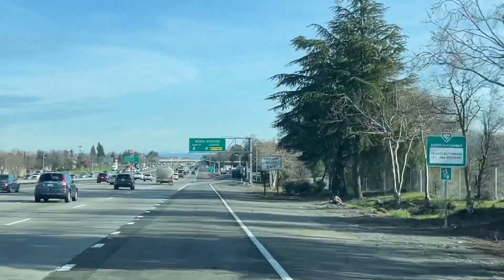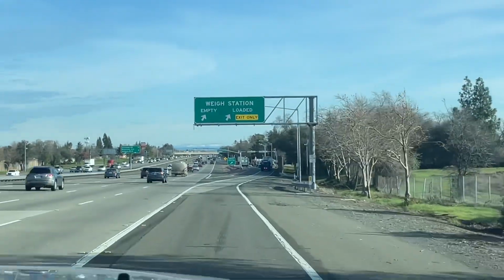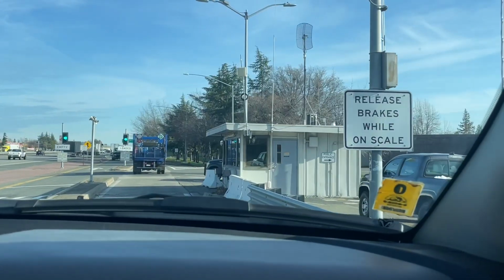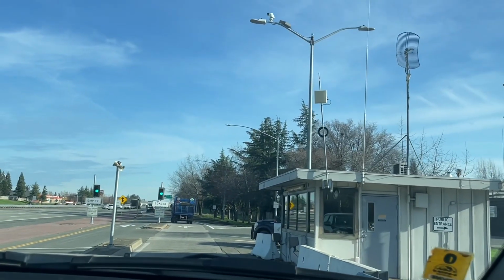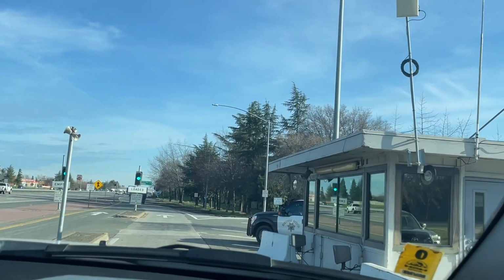Stopping at the scale on our way to Roseville from Sacramento. See all the officers under the truck? Mm-hmm. Checking for cracks, crack lines. It's pretty cool.